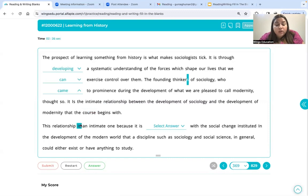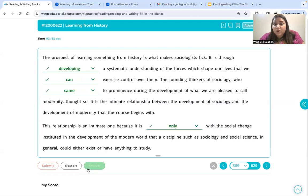The relationship is an intimate one because it is dash with the social change instituted in the development of the modern one. It is dash with. It is not "with the social". It is "some with"? "So with"? It is "only with". So I'm trying to fit it in. It's only with the social change. I think "only with", because that's the only word that's fitting in there. Sometimes you just have to guess them like that, okay?